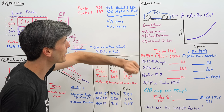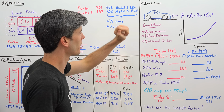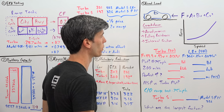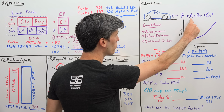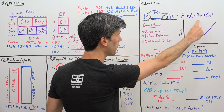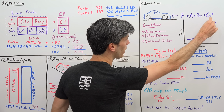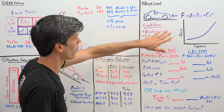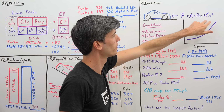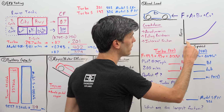Now, companies have to provide an equation to the EPA that gives them what these resistive forces are. And the form of that equation is given as the force is equal to A, some constant, plus B, a constant multiplied by the vehicle's velocity, plus C, a constant multiplied by the vehicle's velocity squared. And so they have to provide this A, B, and C to the EPA so the EPA can draw out a plot of speed versus force.